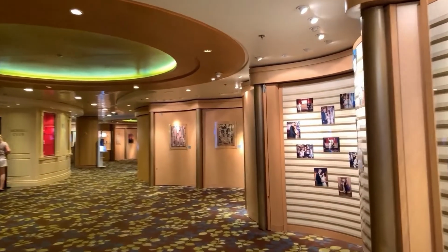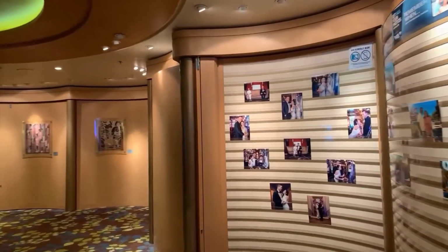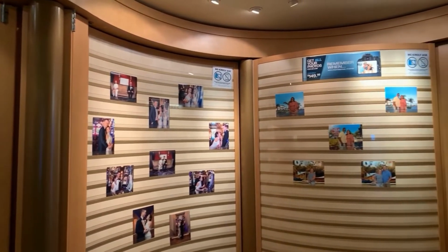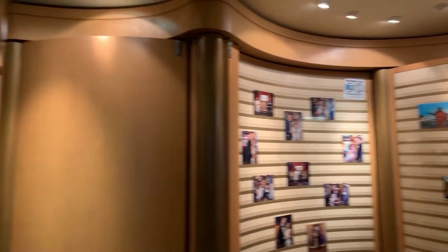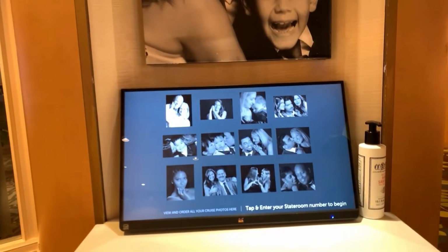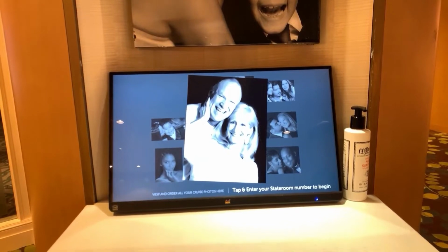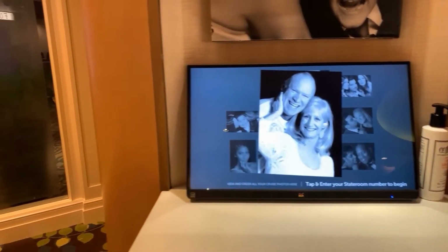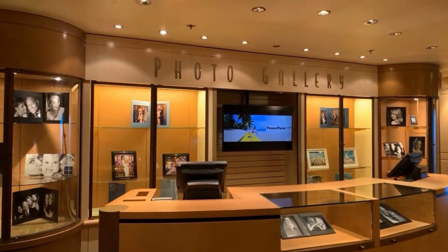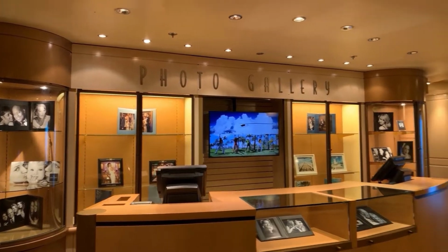So this is the photo gallery. This is where they'll display any photos that you've had taken during your cruise. They display the photos from like the day before. And then if you want to look at any photos that you had taken previously to that, you can tap your card on the screen, and then it will bring up your stateroom account, and it'll show you whatever pictures you've had taken. And there's the photo gallery desk where someone can assist you.